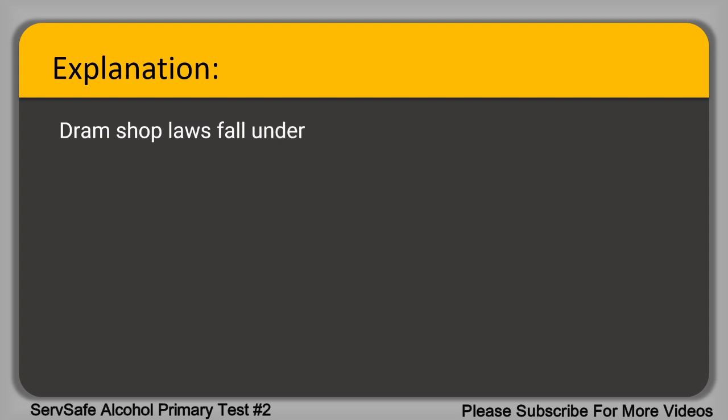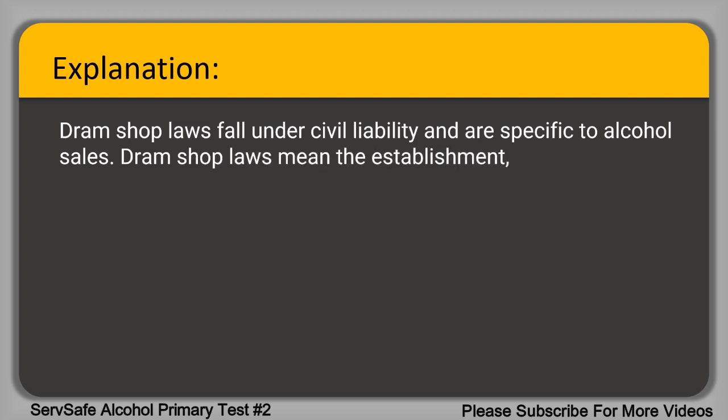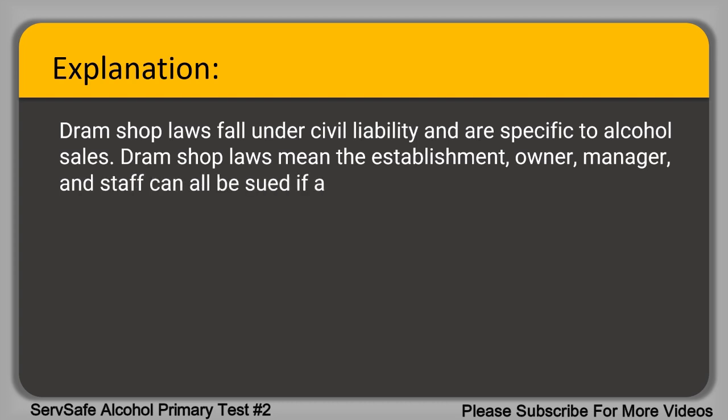Dram shop laws fall under civil liability and are specific to alcohol sales. Dram shop laws mean the establishment owner, manager, and staff can all be sued if a death occurs as a result of one of their intoxicated customers.